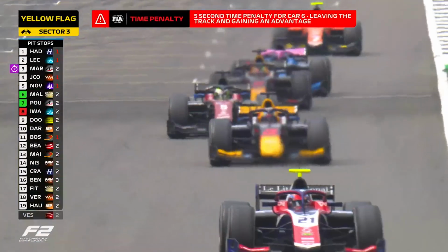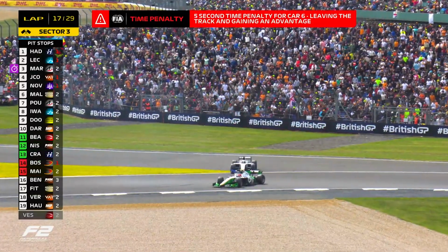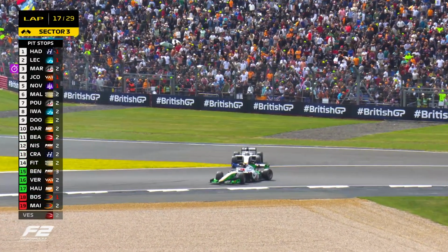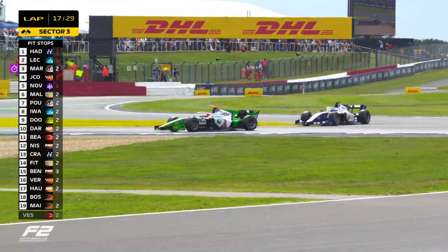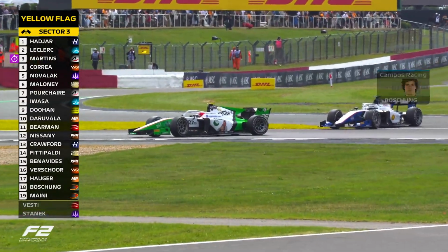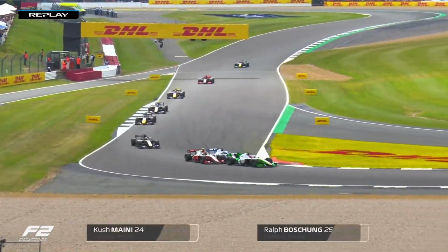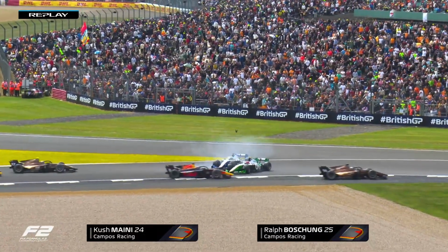Time penalty for the virtual leader of the race, Victor Martins, on that first lap, leaving the circuit and gaining an advantage. We've got 2 cars spun in the final sector. That looks like, is that Kushmini and Ralph Boschon? Kush crashed into me. Both Camposes making contact. Let's see how this played out. He's trying to make the move down the inside of Behrman and just catches his teammate.